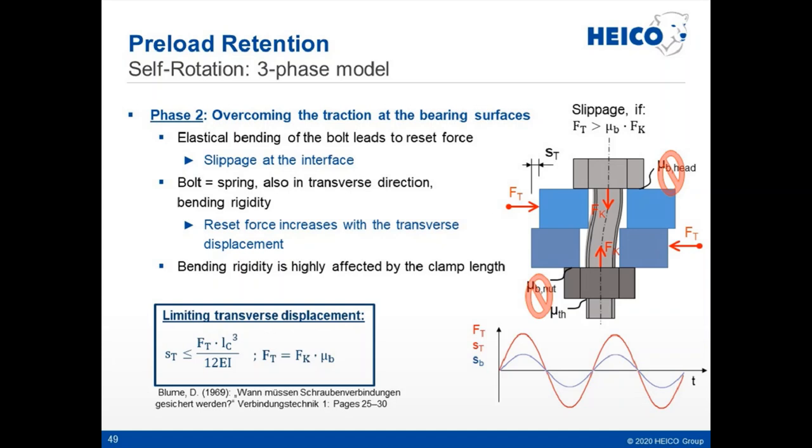In phase number two, the transverse displacement in the amplitude becomes so high that the elastical bending of the bolts causes very high reset forces, because the bolt is also some kind of a spring in transverse direction, which means you can push against it, but you have a reset force which wants the bolt to come into the zero position again. And when this reset force is very high, the friction on the bolt head is also overcome. So it means that the bolt head and the bearing surface of the nut are nearly frictionless. They move, so the plates move under the bolt head or the nut.